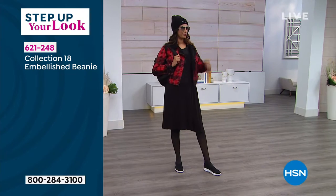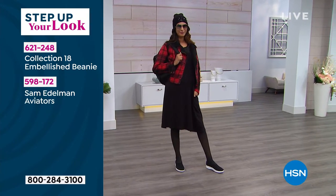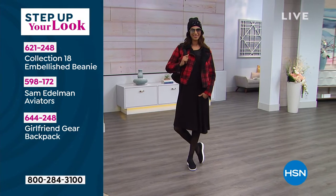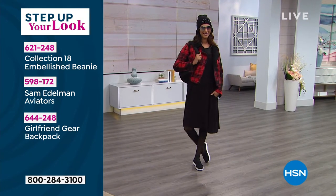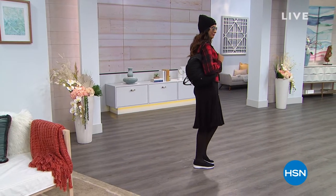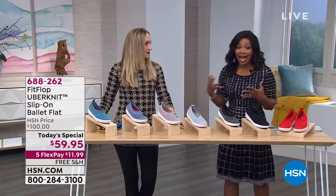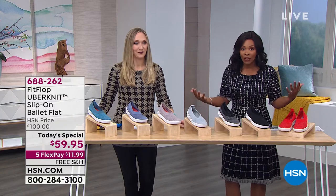It's from Collection 18. So the Sam Edelman aviators. I'm all about those sunglasses. I know. I love me a pair of aviators. And then that Girlfriend Gear backpack. So she's got the entire look and she's super comfortable. So she could travel in this. Yes. She could commute, she could go to class in this. Yes. She could just be out for the day.